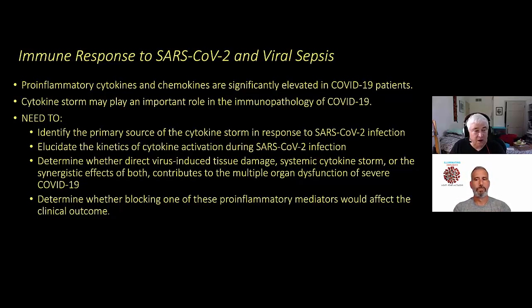is based on evidence that these pro-inflammatory cytokines and chemokines are elevated, and that the cytokine storm plays this important role. And so it's important to identify the source of the storm in response to the infection, to look at cytokine activation, because that's really critical. When does the immune system start pumping out these inflammatory cytokines?